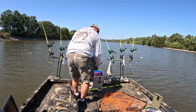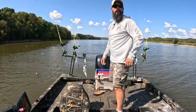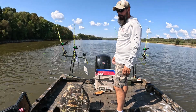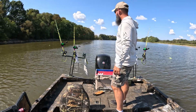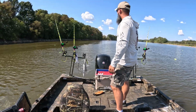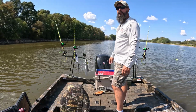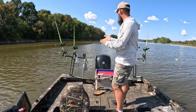All right, well, I'm gonna close this one out. Kind of hit on something. These fish are starting to get active again, which is great. Today, water temp got up to 78 degrees, but we started off at like 76. That's awesome. I'm glad to see that water temp finally coming back down. We've got some pretty cool weather at the end of this week, which I think everybody's gonna get.